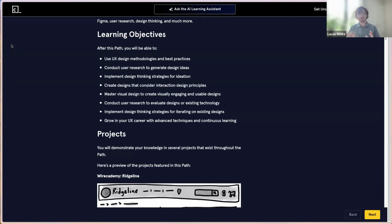Master visual design to create visually engaging and usable designs. That covers things like composition, but also colors and typography and how they're used to create engaging flows, but also accessible sites. Next up, conduct user research to evaluate designs or existing technology. Implement design thinking strategies for iterating on existing designs. Design is an iterative practice. There's no such thing as a perfect design. We're always just striving to make our designs better and better and improve the experience for our users.